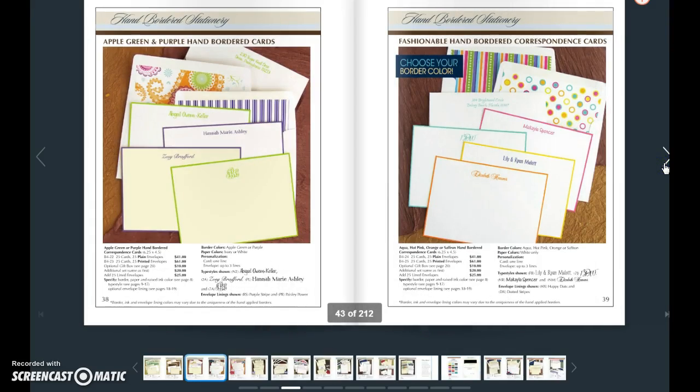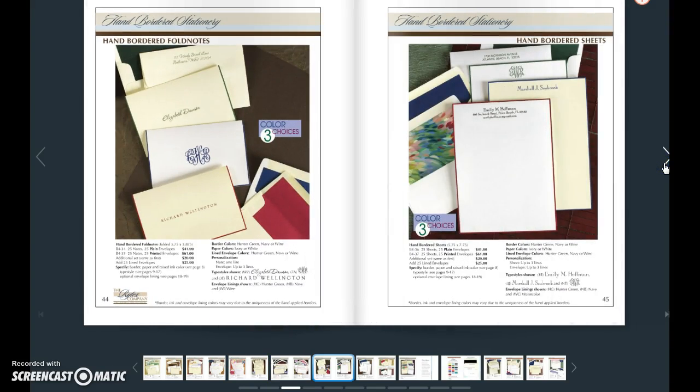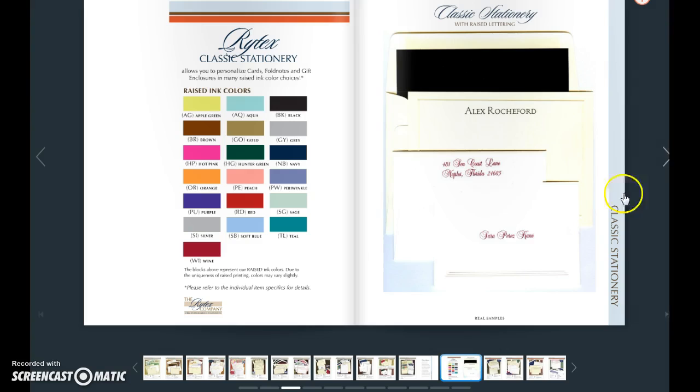So again, these hand borders are gorgeous, beautiful product, really a great classic stationery offering. Then we come to our next tab, which is classic stationery.